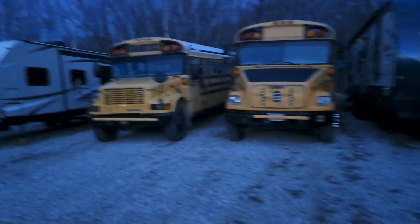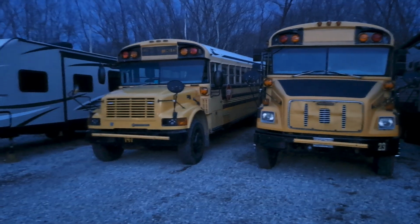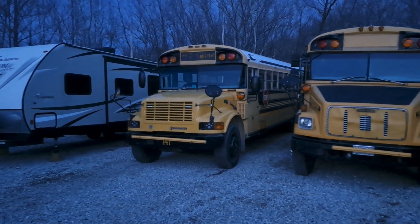Hey guys, you can see it's kind of dark. This isn't really a bus update or anything, but I just figured I'd go ahead and do a cold start on both of these. It is somewhere in the 30s as far as the temperature is.